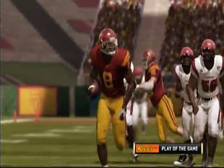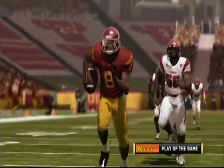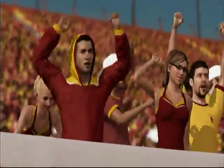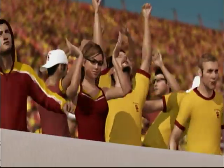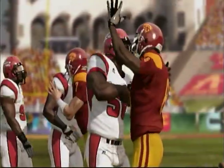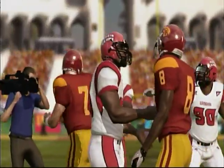Any final thoughts on this one, Kirk? Coming into this football game, you expected a hard-fought game, and they put on a great show and definitely did not disappoint us. USC really had to fight and make some big plays to come out on top in the end. This one was never a gimme.